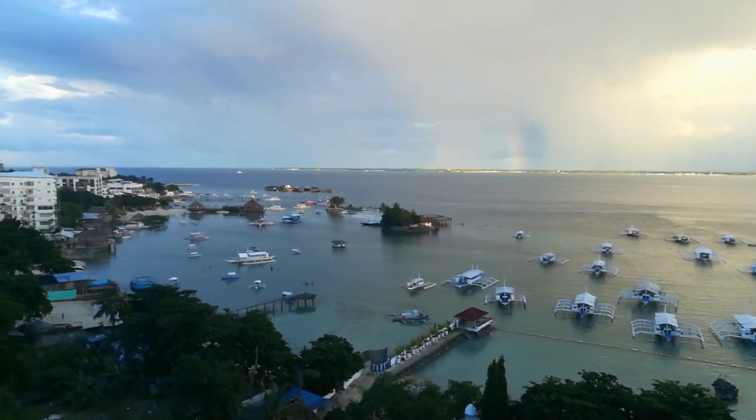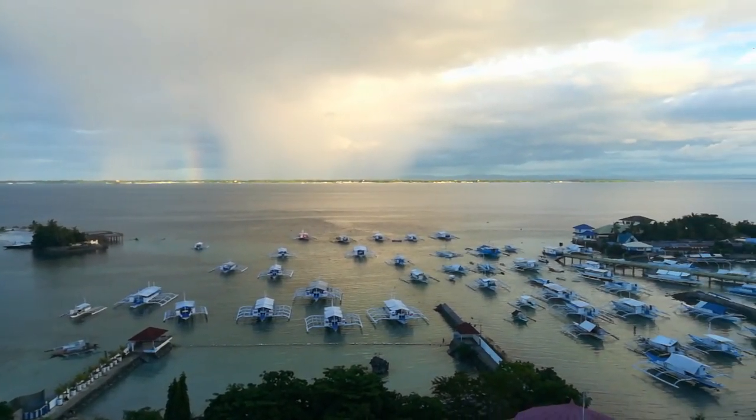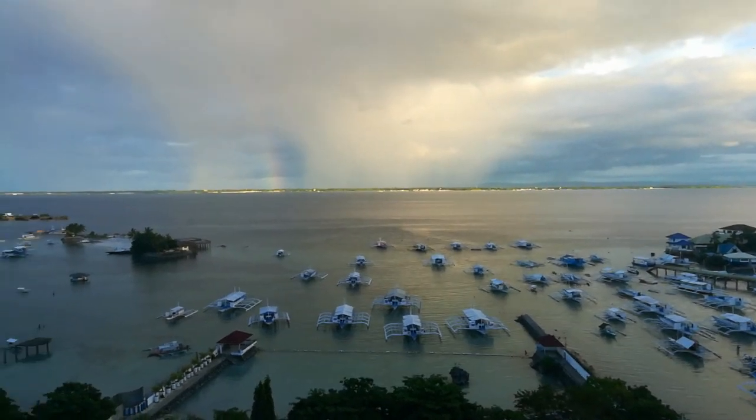Super ganda ng view. I feel like I'm in ibang bansa. I highly recommend this place. This is really perfect for family gatherings or any occasions. So for those who are interested to rent this place, you may add me on Facebook and on my Instagram, and you can send me a direct message on my Facebook so I can give you the full details.